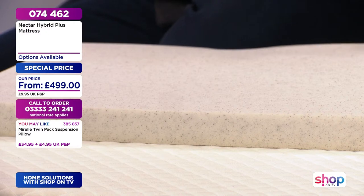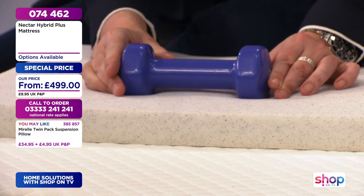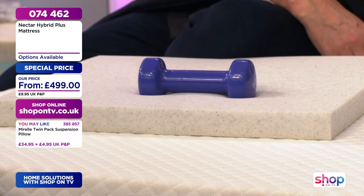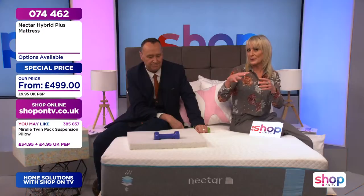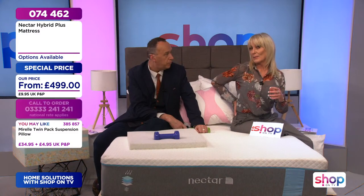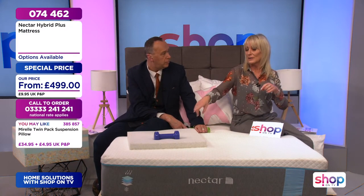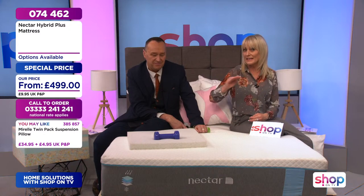So imagine that this is your body and you get into bed. Oh, it's that ahh moment, isn't it? You can see how it molds around your shape. I've got quite an arched back. So if I sleep on springs, in the morning, I really feel it on my back because my back hasn't been supported all night because springs won't mold to you. Whereas that has completely molded to your shape.